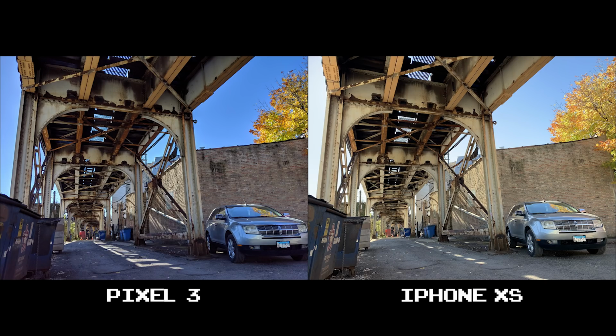Now both of these came out so different, you'd think they were shot during different parts of the day, even though they were taken seconds apart. You can see how the Pixel 3 shoots much cooler but retains a balance of exposure and color throughout. The iPhone XS washes out the blue sky on the left.